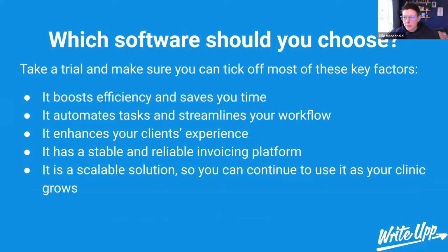And the final part of the webinar today is really which software should you actually go with? There's so many out there. Which one should you choose? This is different for every single practice, and there's no right or wrong answer at all.